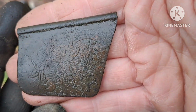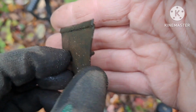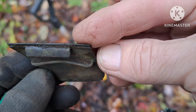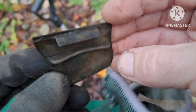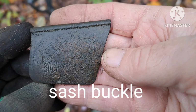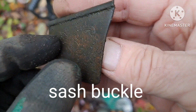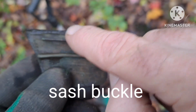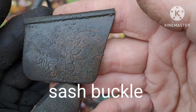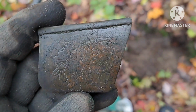Well, I'm not sure what this is, but it's got fancy on it. It's got little flowers on it. It looks like it's some kind of a buckle or a cover for something. I don't know, it's got a bar on the back here. I'm not sure on that one. It's oddly shaped. It's got this little lip. I don't know if that's a buckle or not. It's possible that that could have been a buckle. That's different. I like it. All right, let's move on.